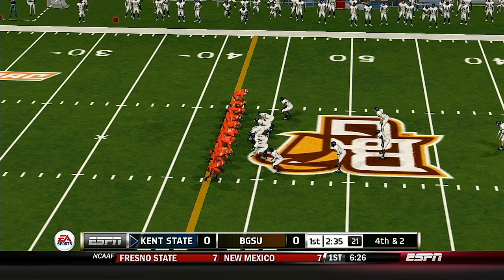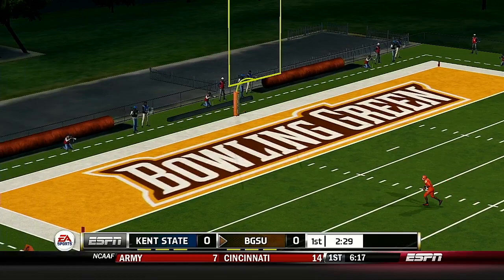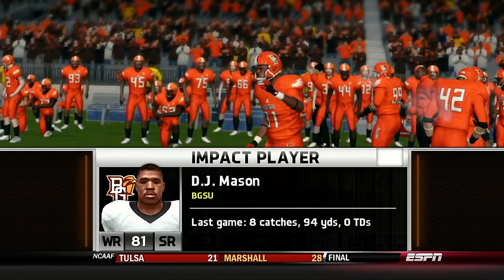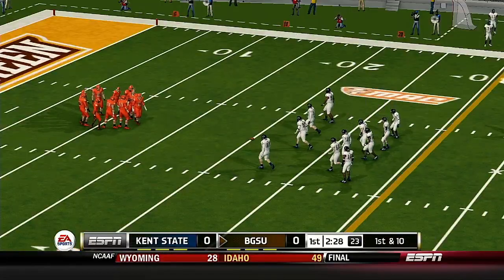Brooks got a chance to angle it away from the punt returner here. Little too much leg into that punt. They'll bring it out to the 20. Bowling Green's coaches admitted to us that they game plan around this guy. It's kind of different for a wide receiver. It's usually a running back or a quarterback, but he's paid off for him so far.